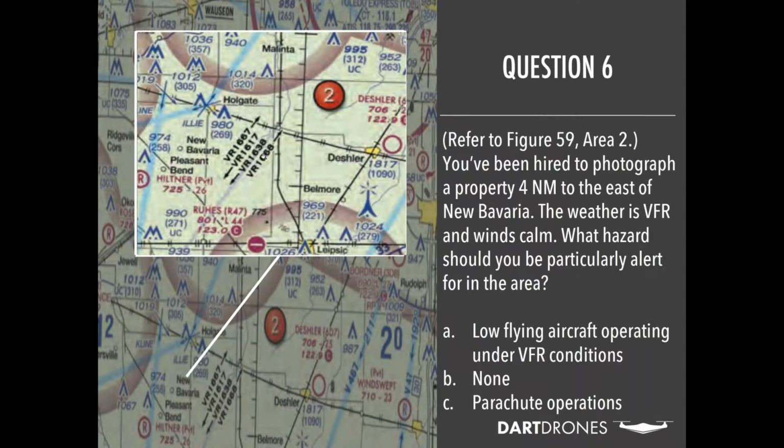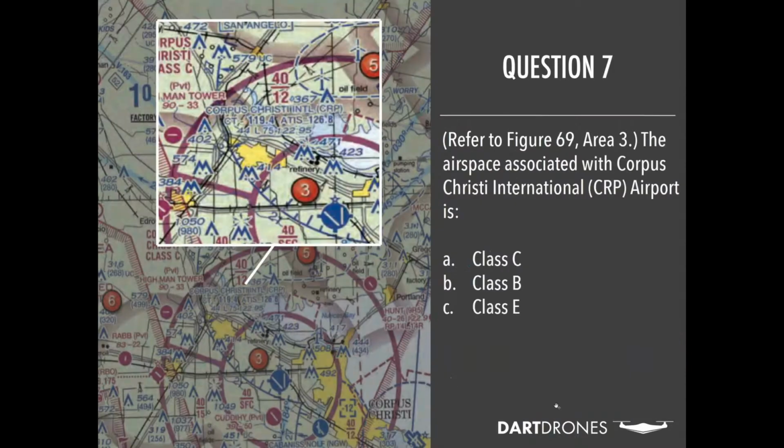And in a lot of areas along these routes, they could be flying very low, even below our 400 foot above ground level normal maximum for unmanned aircraft flights. So the hazard here would be A, these low flying aircraft operations being conducted under VFR conditions.